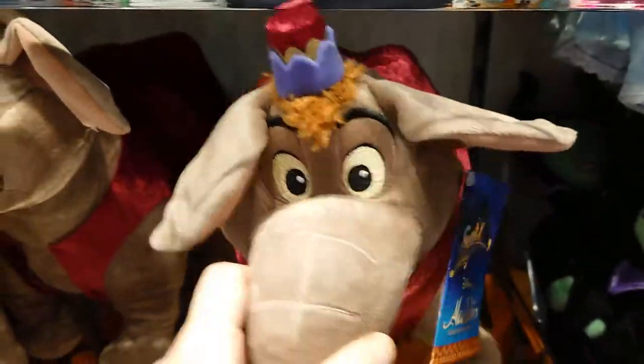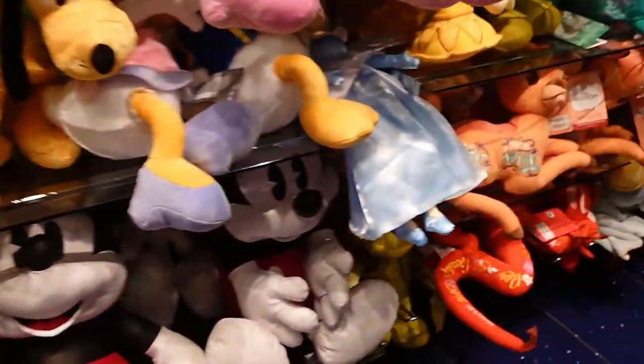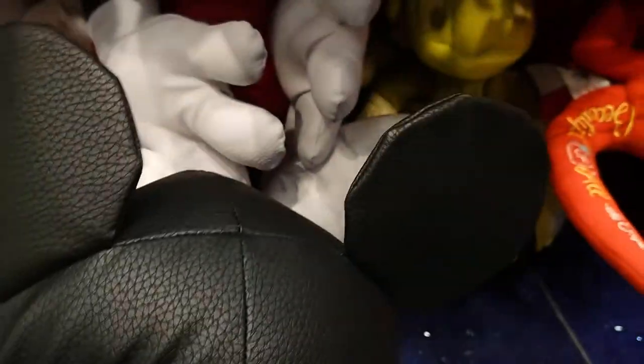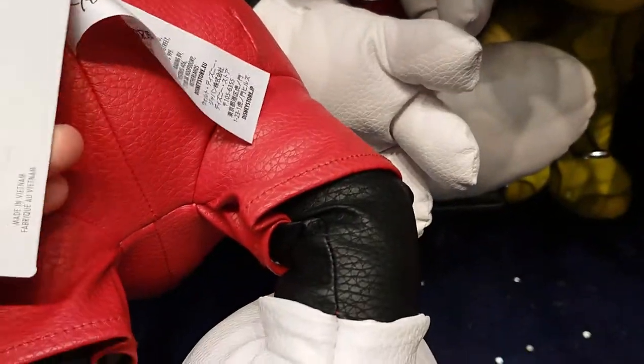Look at this! Look at this! It's Abu as an elephant! Oh, hello, Mushu! He's £20. Pumbaa. Oh, look at this. It's a leather, or faux leather, Mickey Mouse. He's amazing. How much do you cost, Mickey? 50 quid. Well, he is made of leather.